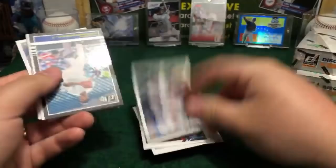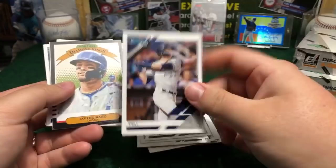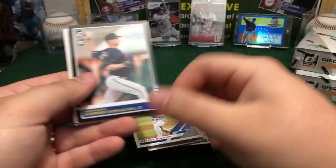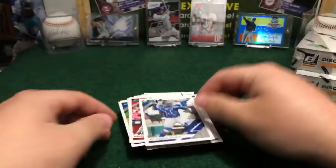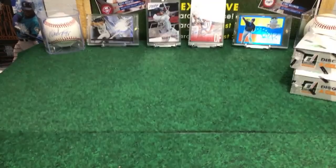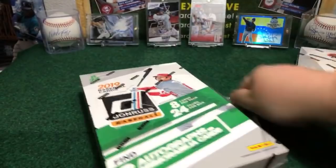And four hit box already. Milwaukee Brewers, variation of name, Javier Báez, Diamond King. So a 4 hit box to start this break. Beautiful. Williams, Diamond King. Gonzalez, Black, out of 999. Auction All Stars, Mike Trout. Davis, Black, and boom. Box number two is done. Beautiful four hit box. Three pieces of jersey, nice, and a nice auto, man. Ramon Laureano, first time for me seeing this auto in this collection. Nice rookie for Oakland Athletics.